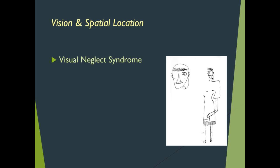Typically, it happens to stroke patients, those who have damage on the right parietal area. Given our knowledge of decussation, it means the crossing of the signals. Everything that is dysfunctional is expressed on the left side. So it's a right brain syndrome. The right parietal lobe participates in locating objects in space.